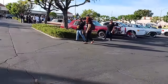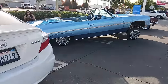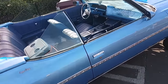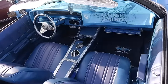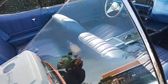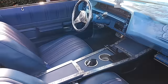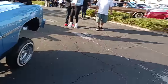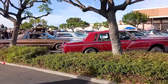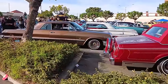And we're gonna continue this side. Just wanna show you this one over here. This is beautiful. Look at that little detail on that. Nice. This is where we came from, so let's go on this side over here. See? Look at that.